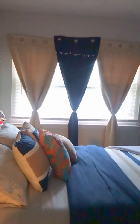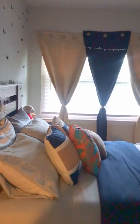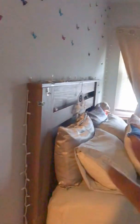But I also have lights that I'll try and insert a clip at the end of what it looks like at night with the lights on, because it does get really dark in here. And again, I don't have a ceiling light. I just have that lamp that I usually don't really use anymore, since I have my little lights that wrap around. They go completely around the bed, so I'll show you guys that.